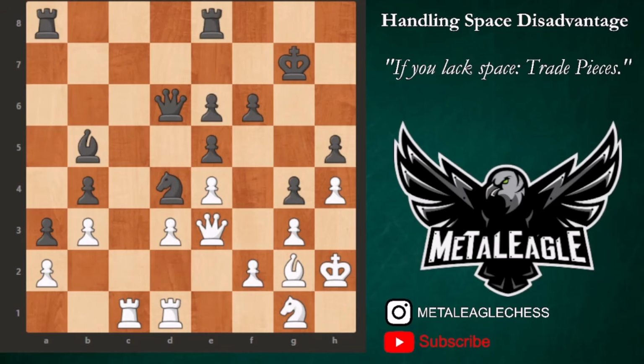Here, Black's pieces are more active and gain a lot of space on the queenside and kingside parts of the board. White plays f3 to challenge the g4 pawn and recapture it with the knight if there is an exchange. Take note that knight to e2 is also a good option too.